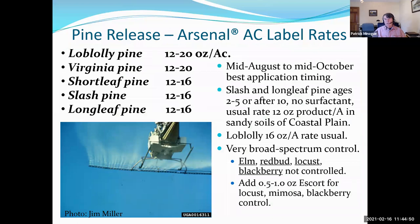Okay, for pine release, the labeled rates here are shown for the different species. You can see that for Virginia pine and loblolly pine, the rates are higher. These aren't the rates that are often used, but they can be in some situations. The best time to do release is from mid-August to mid-October. That's because of translocation characteristics. Imazapyr, Arsenal, will move to the roots, to the rootstocks of the hardwood late in the season. That has to do with the fact that the source-sink relationship for that molecule looks like a nitrogen-containing material, which the tree is trying to save, moving all the nitrogen down into the roots before it loses its leaves. So imazapyr will get to the root then better in the fall.